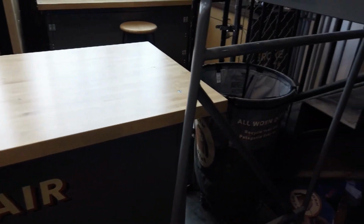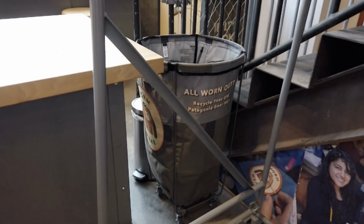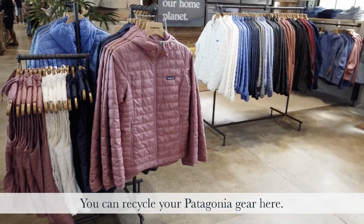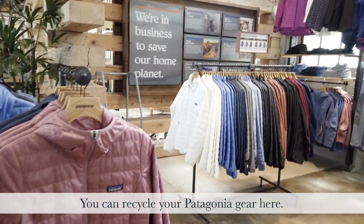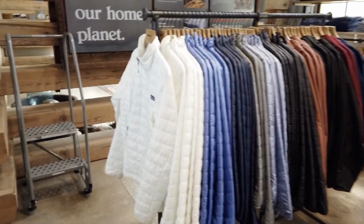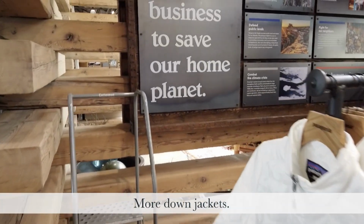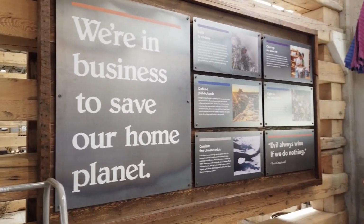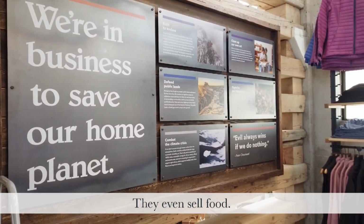And this is Patagonia price. これもパタゴニア価格だと思います。You can recycle your Patagonia gear here. パタゴニア商品をここでリサイクルすることができます。そして次、More down jackets. またダウンジャケットです。And next, which section should we look at?